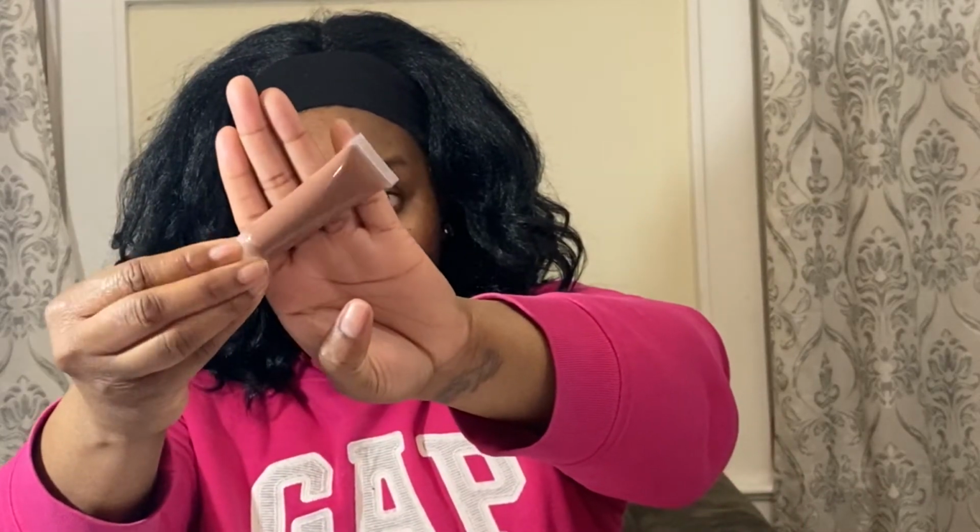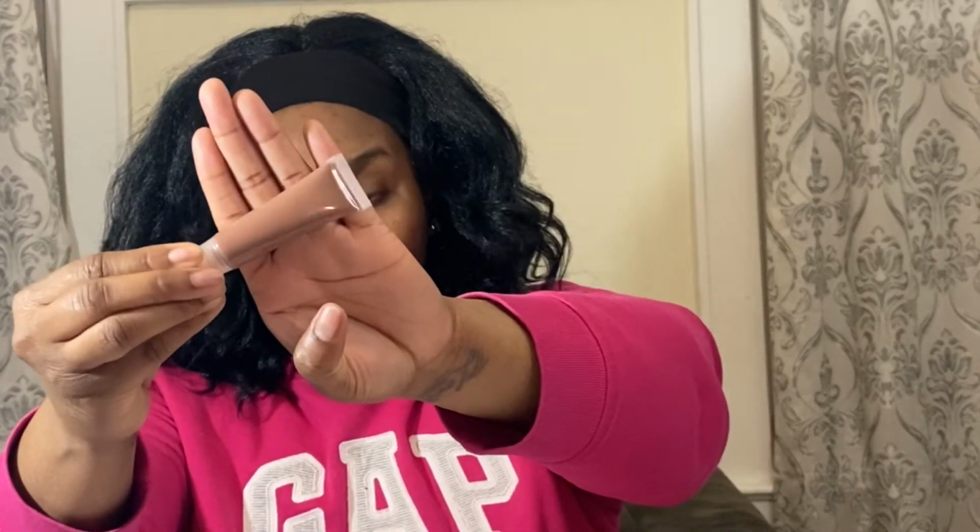And then the next one I have up is Brown Girl. And again, she's just that perfect wash of color if you just want to put something on your lips and go. And this is Brown Girl. Then we have Red Bone.